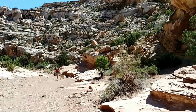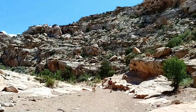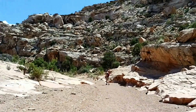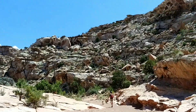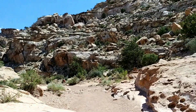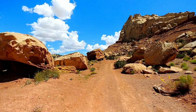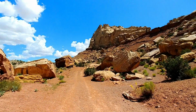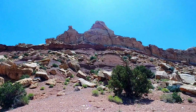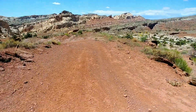We took a break in the shady area, nice and cool. And we have about a mile and a half walk of exposed area in this beautiful canyon. So here we are, walking in the sun. So we are still walking on this 1.5 mile stretch. I think it's a little longer than that. But the terrain has changed vastly. Hey, here's my red carpet.